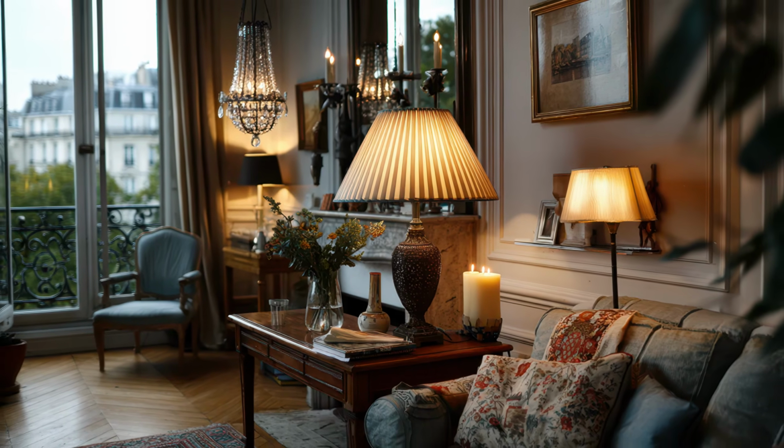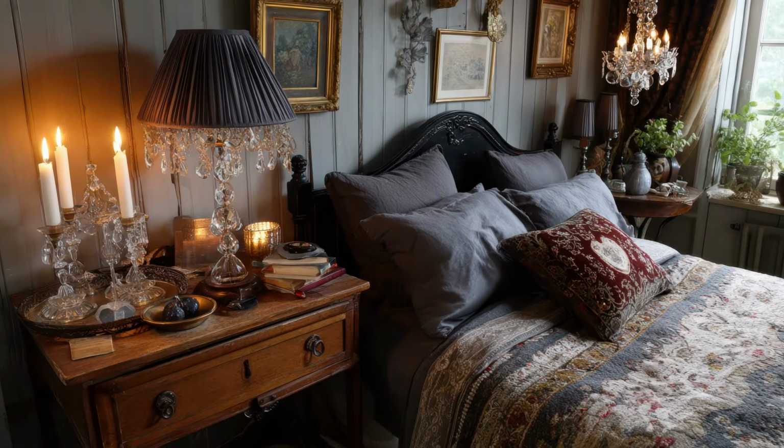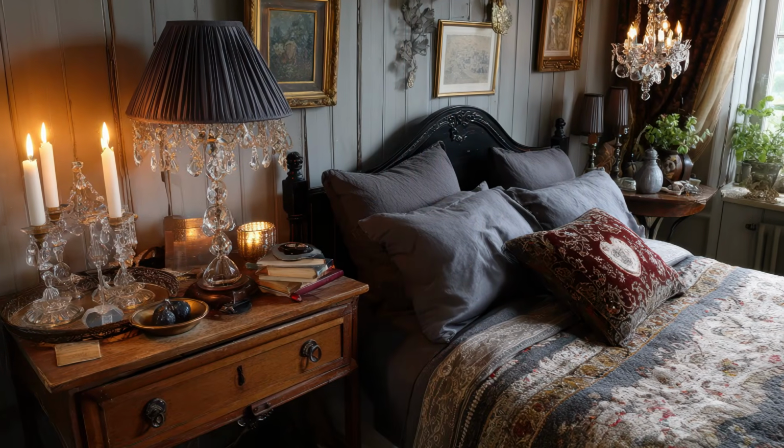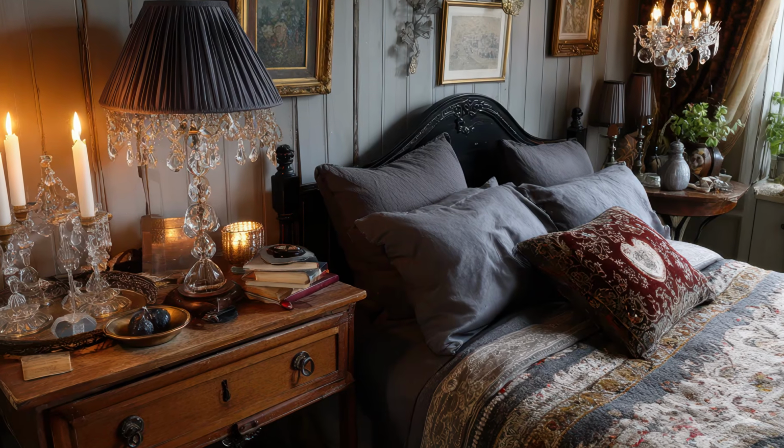Parisian lighting is never just functional, it's atmospheric, whispering stories through its glow. Even in the smallest rooms, this play of light brings warmth, serenity, and that unmistakable feeling of joie de vivre.